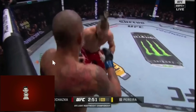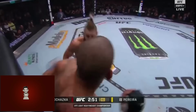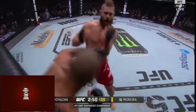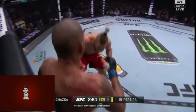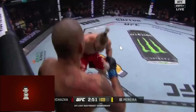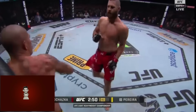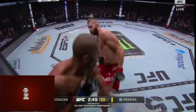And let's also take a look at the lateral movement that Alex shows. This is also an indication of what's to come when we see Alex throwing tight hooks as Jiri gets too close to him. In the words of the great Chael Sonnen, I cannot let you get close. And we can see Alex's first instinct again of just throwing hooks as Jiri closes the distance. Left hook, whiffs. Right hook, Jiri moves back. Jiri steps in again. Left hook again. Jiri pulls his head away from it.